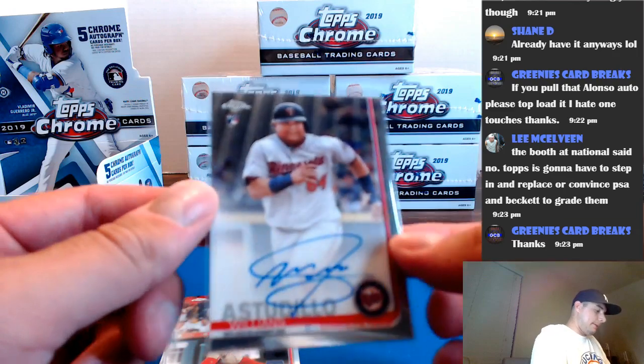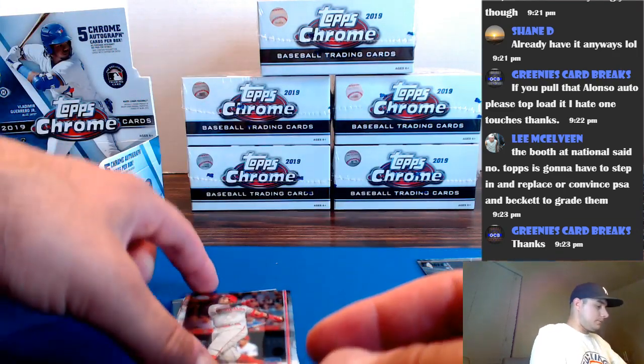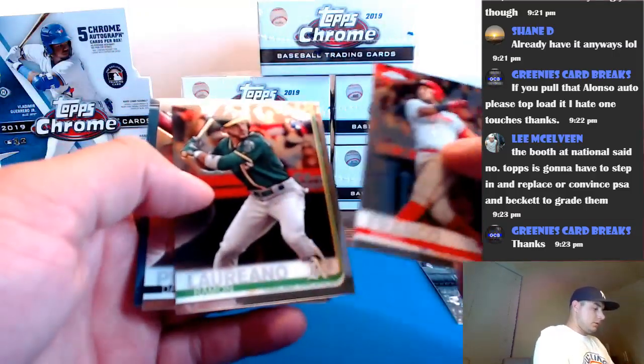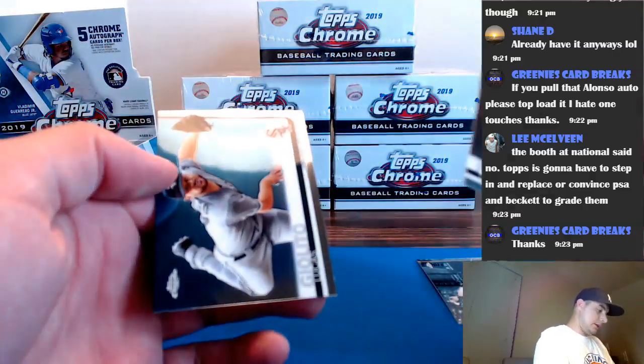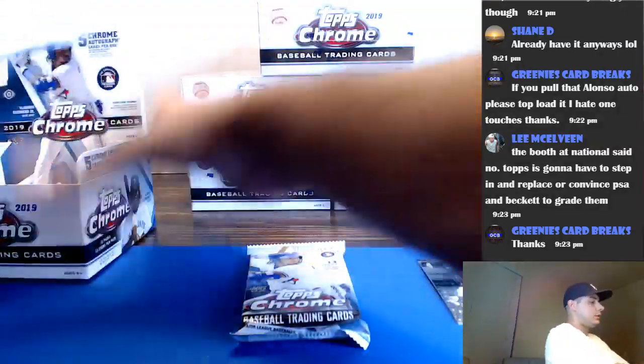So, Astudillo, Williams, rookie card. Cool. Franco, Laureano, Peralta, and Lucas Giolito. All right, two more packs. One more autograph to go.